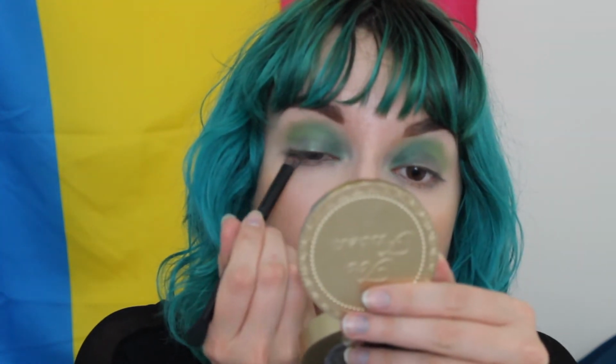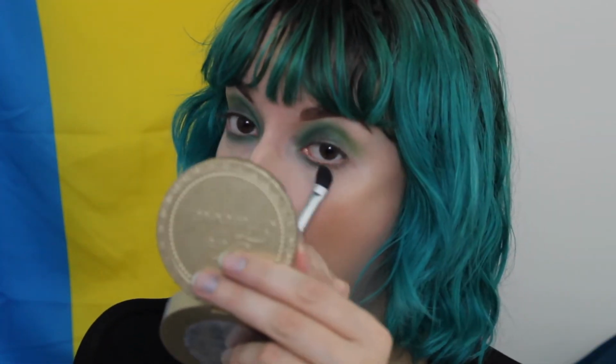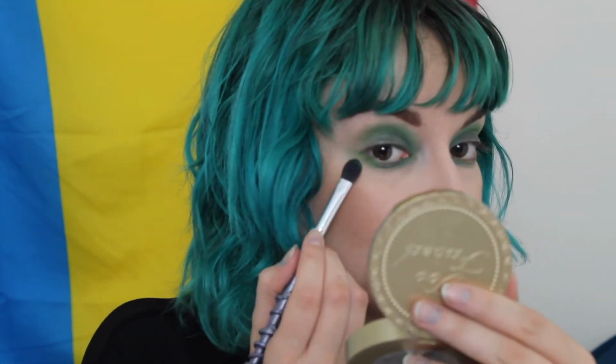I don't know why, but for some reason this doesn't blend very well into my lash line. And then I'm going to take more of Cauldron and just put that along my lower lash line. Then I'm going to blend Potion into the outer part, and just kind of blend that into the outer corner very lightly.